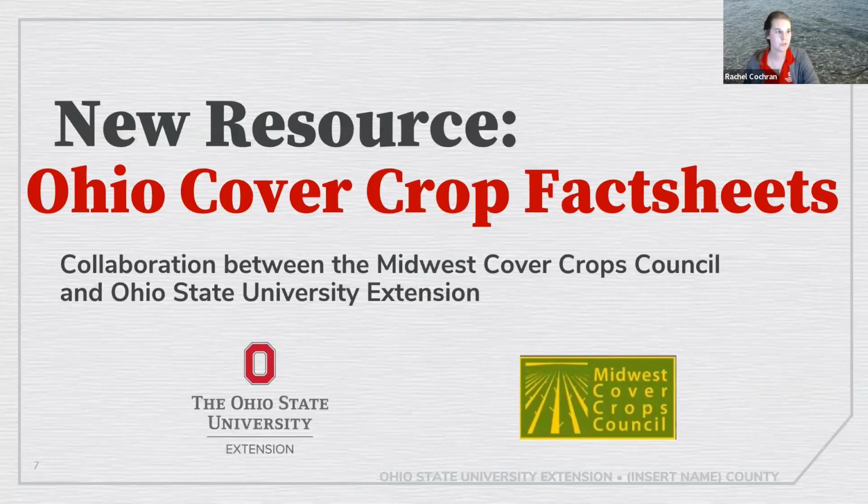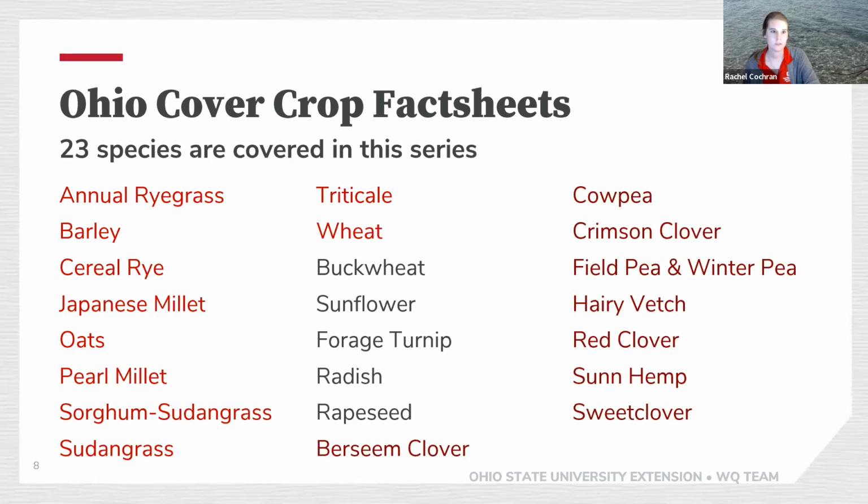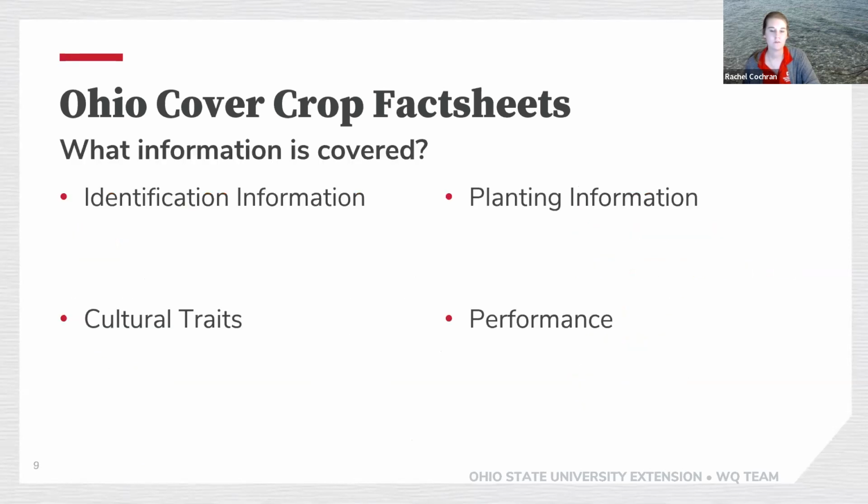And before we introduce our speakers, I want to briefly talk about a new resource that just came out, a series of Ohio cover crop fact sheets. This is a collaboration between the Midwest Cover Crops Council and Ohio State University Extension. This series covers 23 different species of cover crops, including grasses, brassicas and broadleaves, and legumes. And here's a list of the species. I'm not going to go through it because there's a lot of them, but they're all on the screen here. They cover a bunch of information, including identification information, cultural traits, planting information, and performance information.